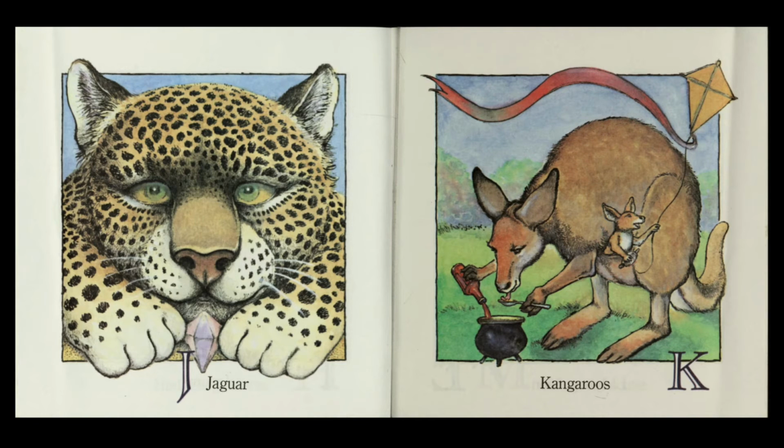The letter K makes the K sound, like kangaroos. Can you find other things that start with the K sound?